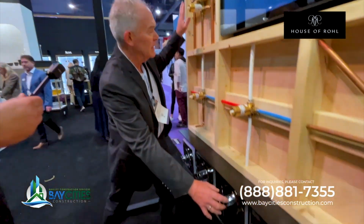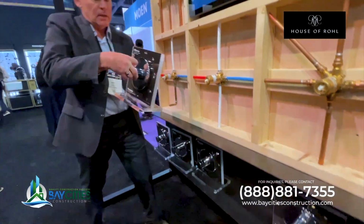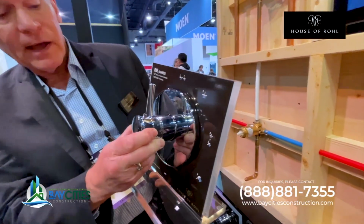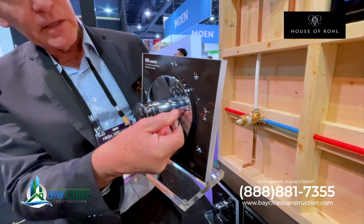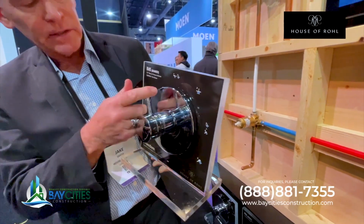That's definitely been the trend over the last few years, less hardware on the wall. This achieves that, and I wanted to show you before, same kind of controls. This is the R45. You have the temperature control in the middle, and then you have the volume control and diverter on the top.